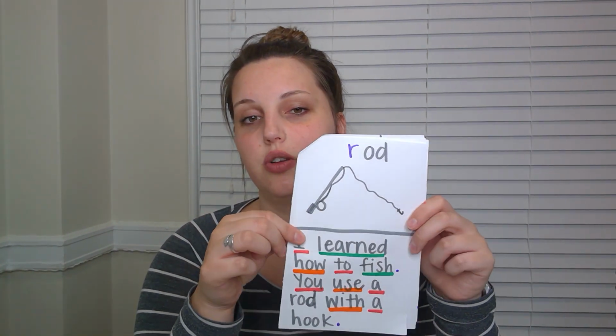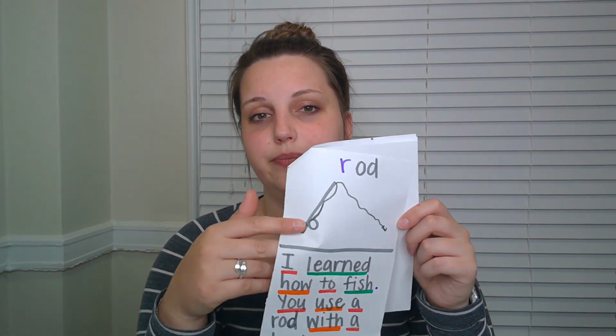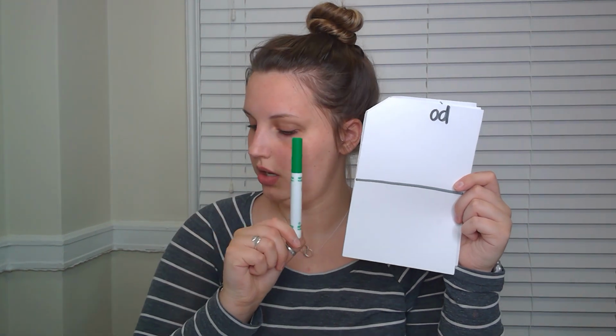You also added in your picture the detail, who was holding the rod, if it was you, the background or the setting. Okay, turning to our third page, getting ready for our odd family word. You know the drill. Odd at the top. Odd. Okay, and then line across. Once you have those 2 things done, choosing the color that you would like to use for your odd family word today. I think I'm going to use green. Green for my word.